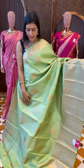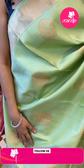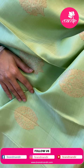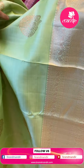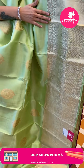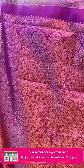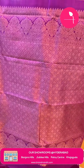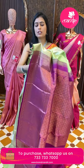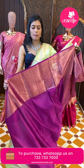Wow, this has a beautiful green that we have seen. That's a light pista green color all over the body, and we have got the sleeves. Somebody who loves heavy border would fall in love with this beautiful border that we are seeing right now. This is the pallu. Oh, that's a beautiful contrast color. Yes, I'm in love with this contrast color. I mean, just imagine pista green and this magenta pink would look amazing.